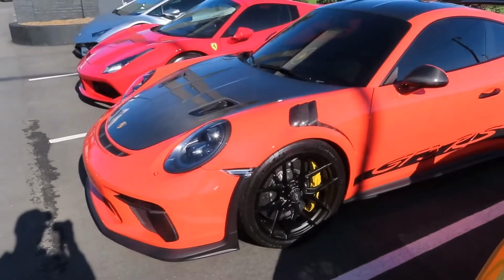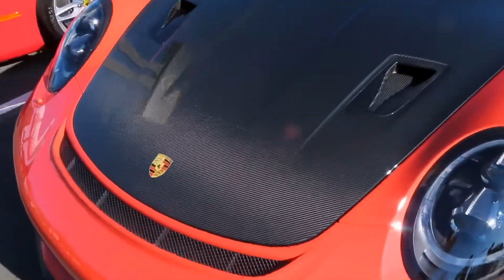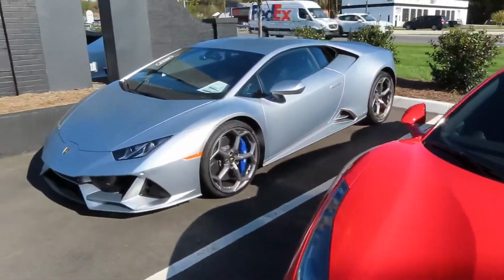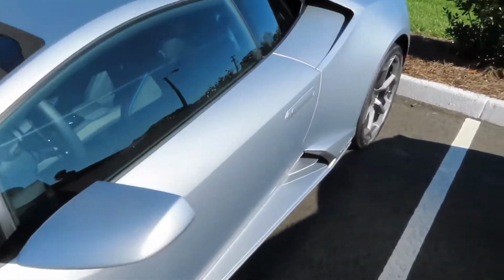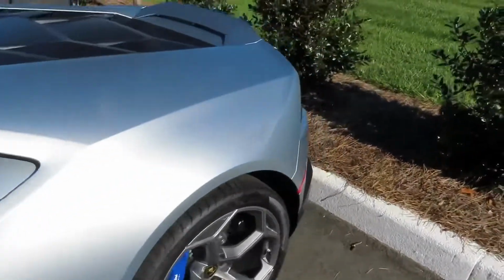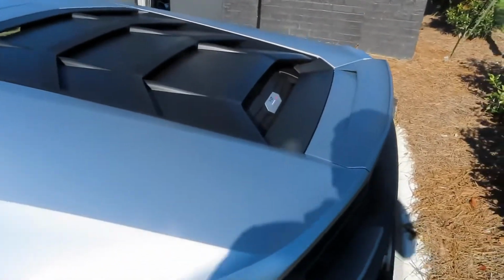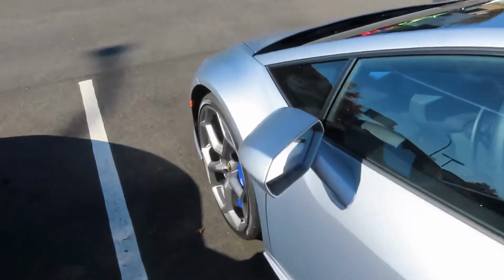Might be one of my favorite specs on a GT3 RS right there. Yeah, it's beautiful. All that carbon fiber. 488. This is the new Huracan Evo. Man, this thing is sweet. I've seen this car a few times. Really nice spec. Never noticed that. Let's get the V10 back there.